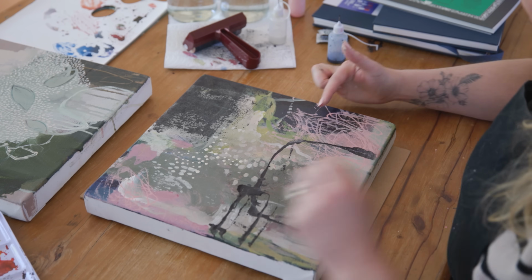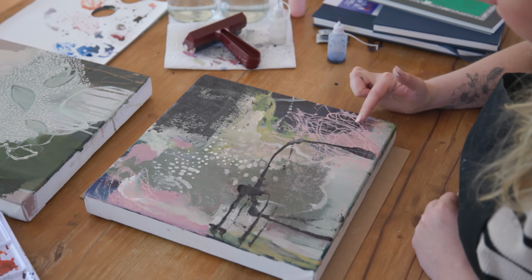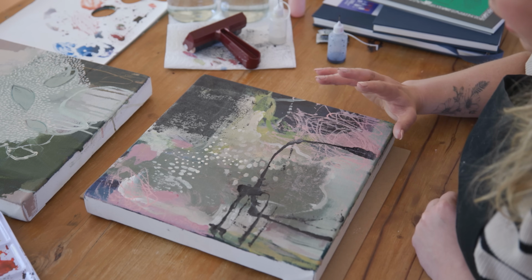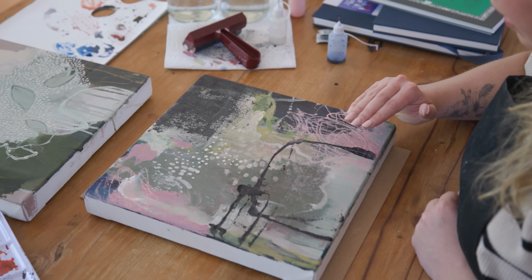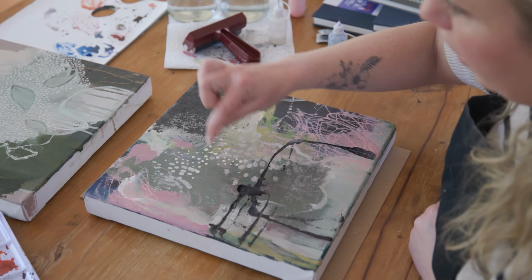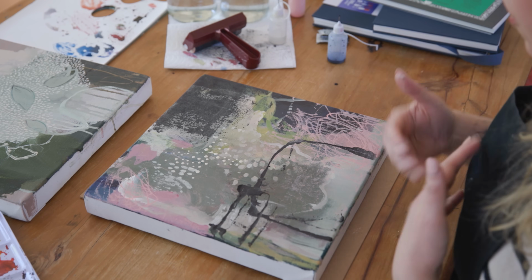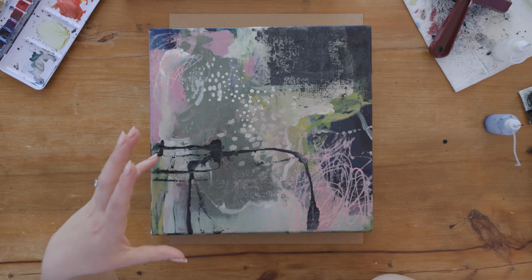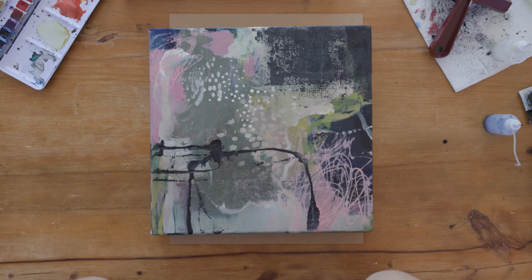I do really love some of this mark making here. The brayer effect just gives it that nice organic rough quality, while when you don't use the brayer you get much more defined marks, and it's nice to have the contrast of the two. Whenever I think about abstract painting, I just think about how can I create contrasts with different types of marks using different tools, different colors.